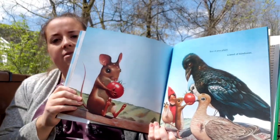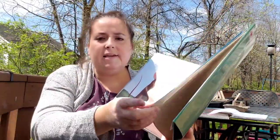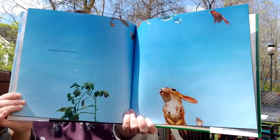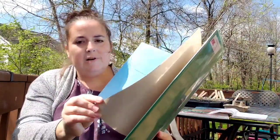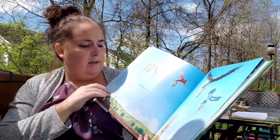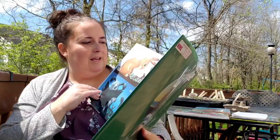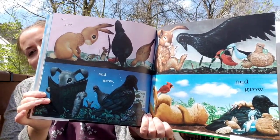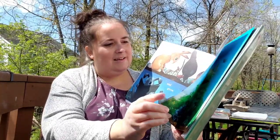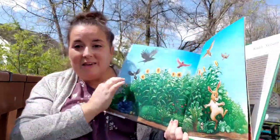But if you plant a seed of kindness, what did the mouse do? What did he decide to do with the last thing he had? He gave it to somebody. In almost no time at all. Wait a minute, they just flew away with it. What do you think is going to happen next? It will grow and grow. The fruits of kindness will grow and grow and grow. Look at their garden. Gardening is always a little more fun with lots of people. Look at that thing. Can you believe how big their garden got?